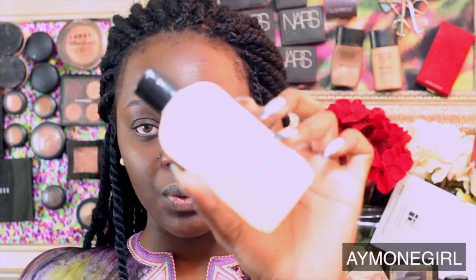Good. So before we get started, I've already washed my face with the SkinCeuticals LHA Cleansing Gel, which is this one.